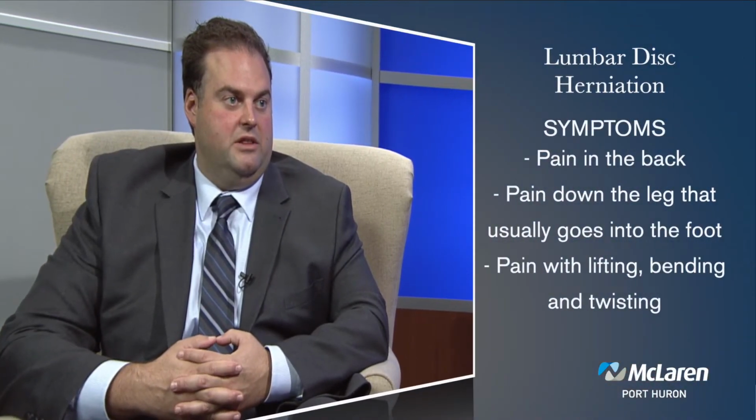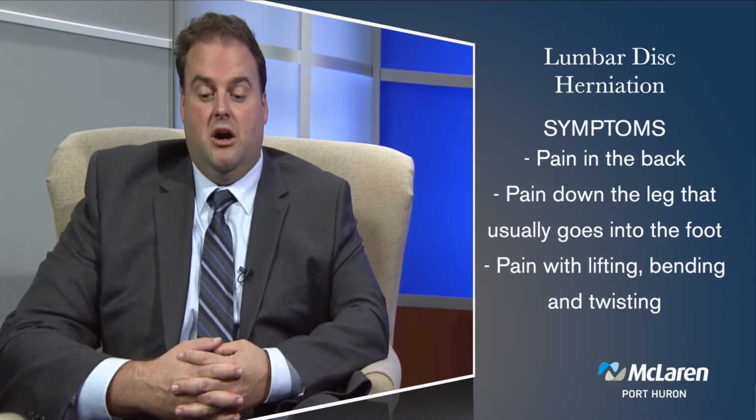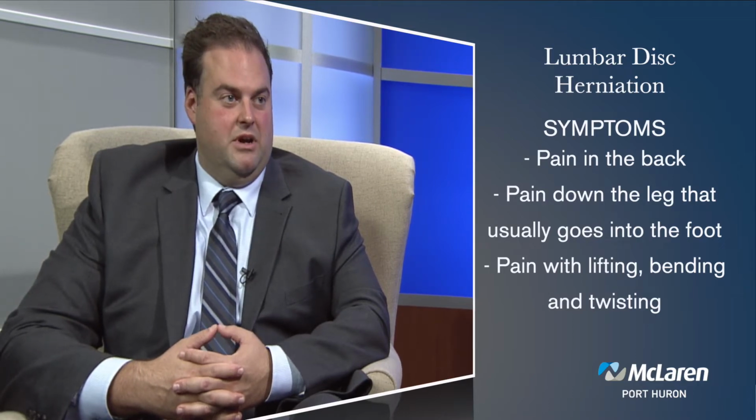Is this usually a sudden symptom, or is this something that is gradual and can increase over time? It can be both. Sometimes it's a traumatic injury where a patient is lifting and twisting and they feel a pop in their back. It's very common. The pain will then shoot into their back and down their leg, and it may not go away. Sometimes over time the disc can wear out and then it herniates, and you get a similar problem. However, it's just a more gradual onset. And are the symptoms the same? The symptoms are very similar, yes. Pain in the back, pain down the leg in a very specific distribution that usually goes into the foot, and pain with usually lifting, bending, and twisting.